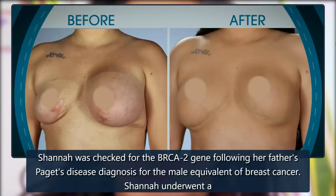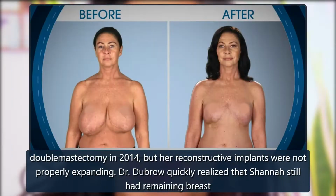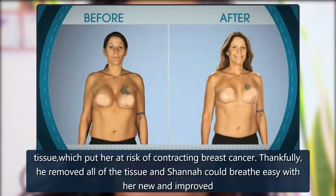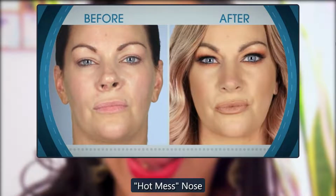Shanna underwent a double mastectomy in 2014, but her reconstructive implants were not properly expanding. Dr. Dubrow quickly realized that Shanna still had remaining breast tissue, which put her at risk of contracting breast cancer. Thankfully, he removed all of the tissue.